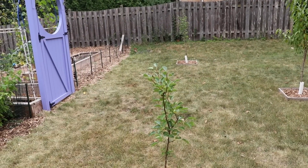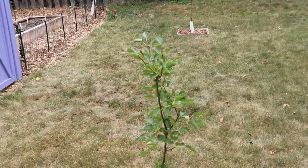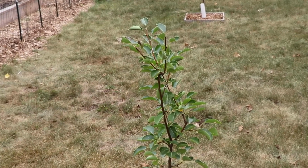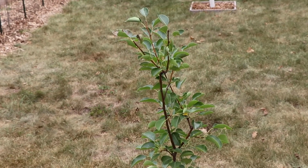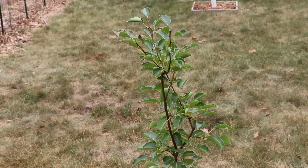And then over here, this is my cross-pollinator for the Bartlett pear. I don't remember the name of it, and I'm not entirely certain what the fruit is supposed to taste like even. It's been so long since I've thought of the literature. I've got it around somewhere. When we start getting fruit, I'll go back in my email archive and figure it out.